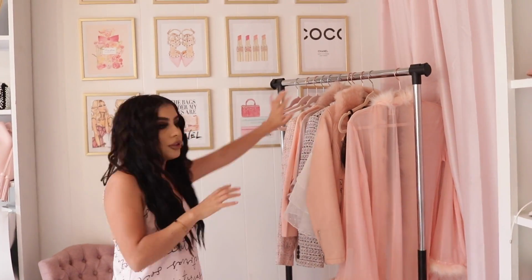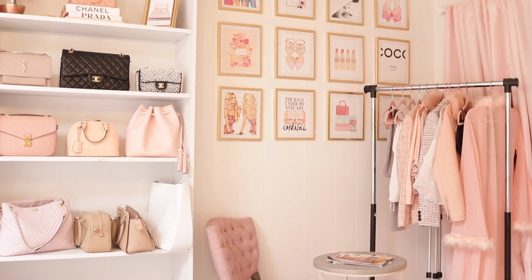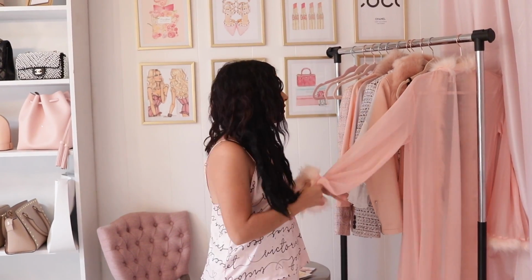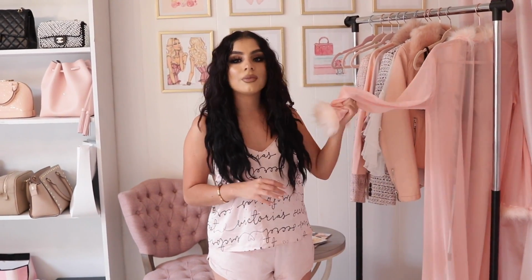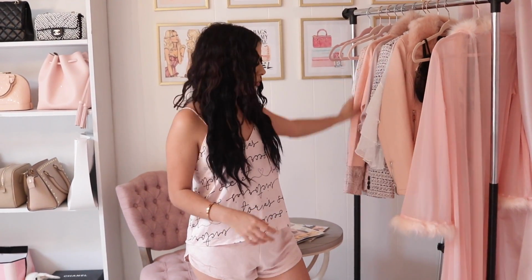Here I have this clothing rack. This is kind of what I use to plan out all of my outfits. So I have some outfits planned out for the week, and obviously I'm not planning to wear this as an outfit. This is just a really bougie robe that I got from Miami Styles, and I literally just use it as home decor. I used to have a dress form that I used to put it on, but I don't have that anymore, so it just sits on this clothing rack along with all my outfits for the week.